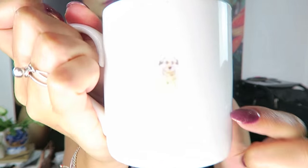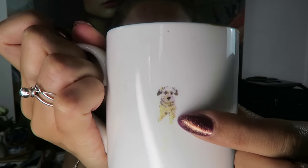Thea's just made me a coffee in my cup, which has Snoopy on it. Look at that, how cute. Oh, it's a good one.